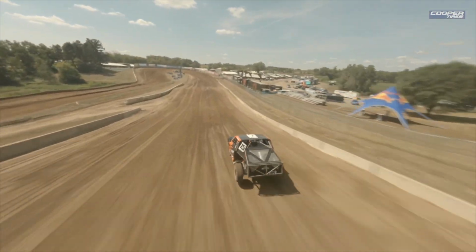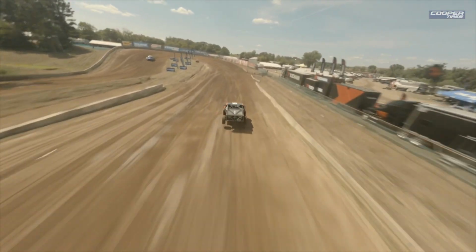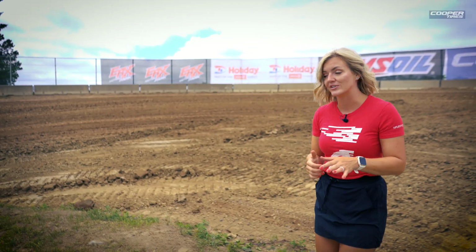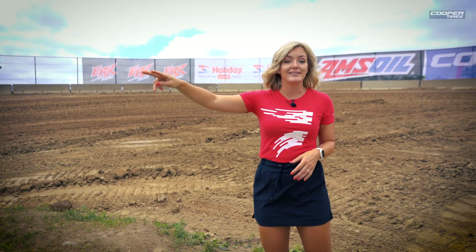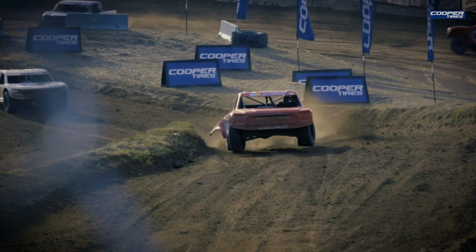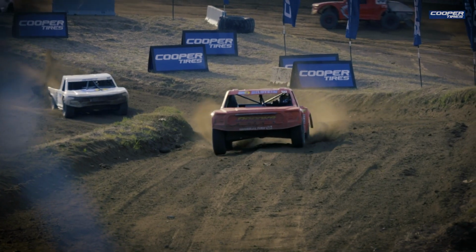So what this section is going to do, it's going to spit you out right before these sand split lane sections. So if you can see where I'm standing at the apex of this turn, that's not a lot of time to make a decision to decide which split lane you are going to choose. So how you enter coming off the flyway to this corner, it's going to set you up for the backstretch.